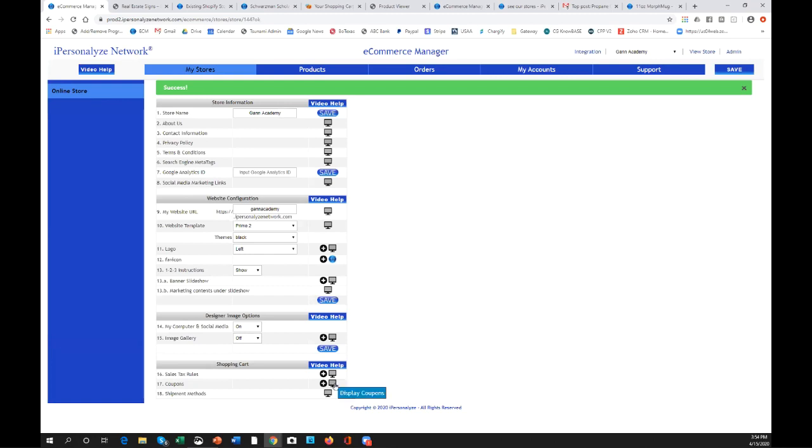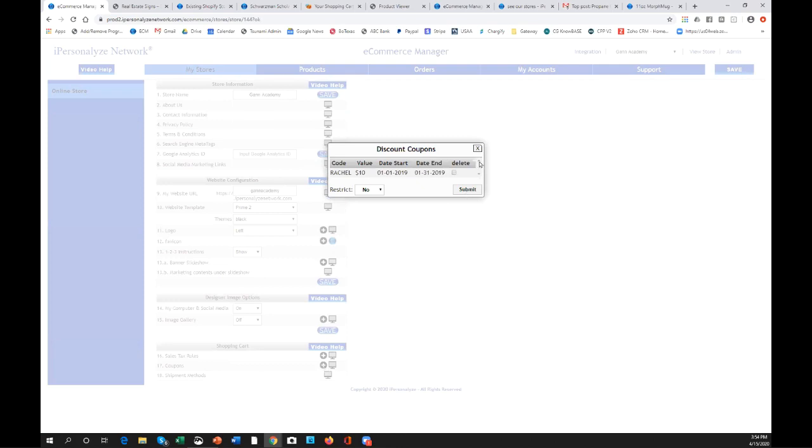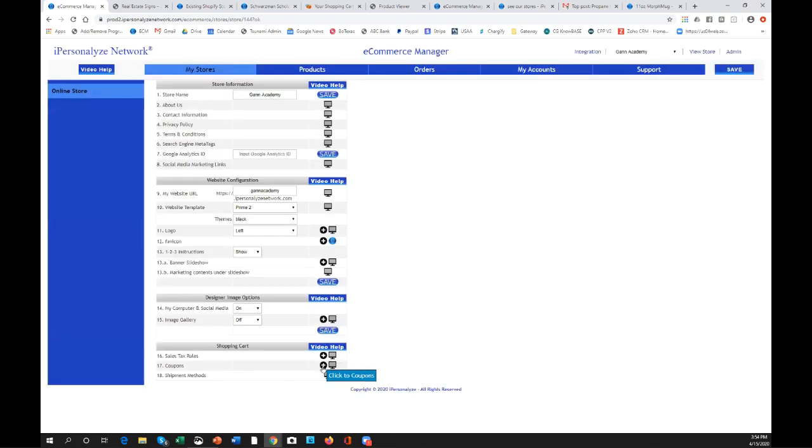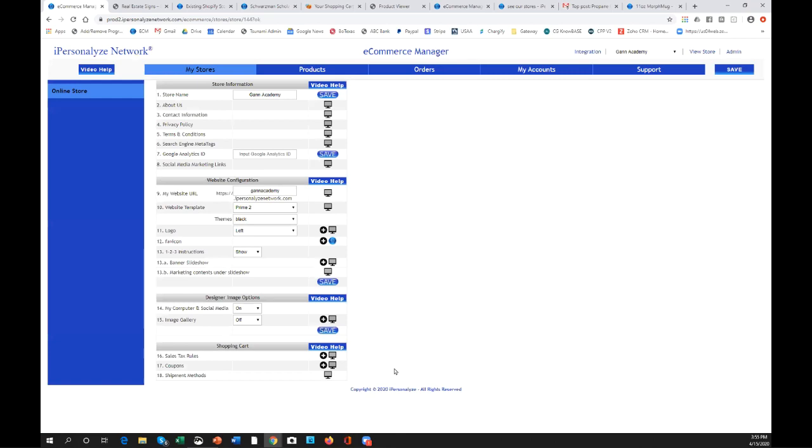Sales taxes, coupons. If you wanted to do coupons, you can easily go here. Oops, let me get rid of that. You can easily come here, hit that little plus button, and it's very simple. There's no reason to make it more complicated than it needs to be. But you give it a name. I call some of them Victor, whatever you want to call them. You put the amount in there. It can be from 1 to 100, of course. It can be a percentage or a dollar amount, and you have a start date and end date, hit add, and you're good to go. You can give that coupon code to anybody, and when they go through the checkout process, it'll give them that discount or that money off, whatever you need to do. So you don't need to spend a lot of time on this.